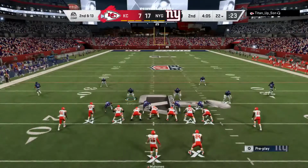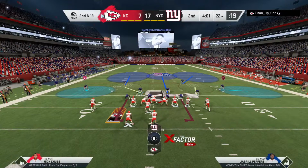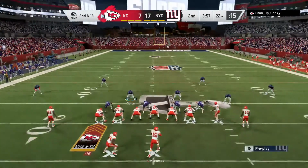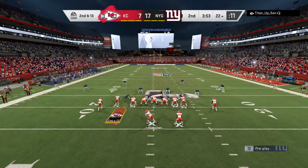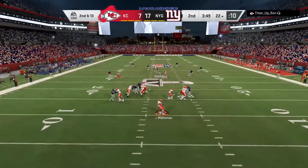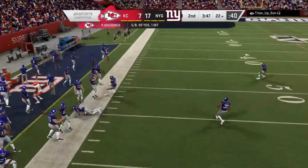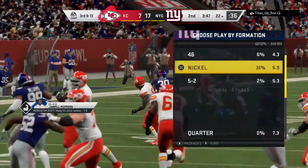A 3-yard loss to start the drive. They'll look to make that up and then some on 2nd and 13. From the gun, it's Mahomes. And that's going to be incomplete. A lot of contact, no call, and it's 3rd down.